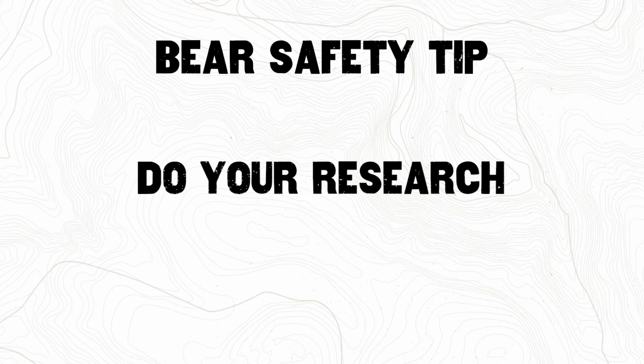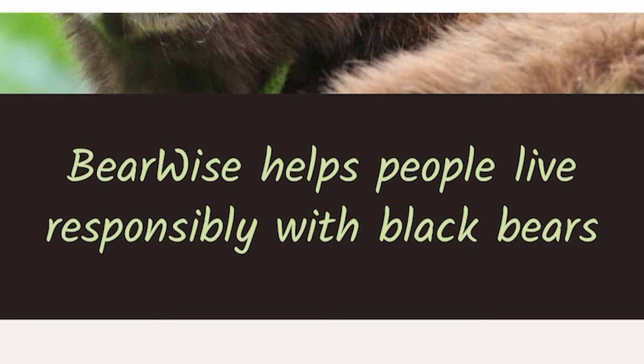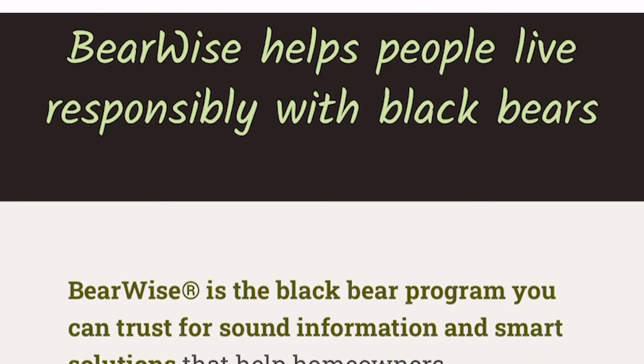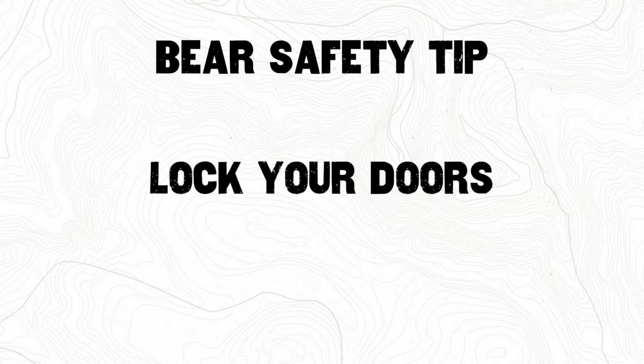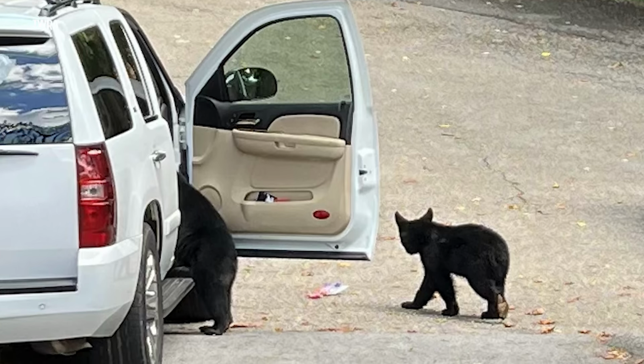First things first, before you even come to visit the Great Smoky Mountains National Park and the gateway communities like Gatlinburg, Sevierville, Wears Valley, you should do your research. Make sure that you visit BearWise.org and know what to do in bear country before you get here. Make sure that when you show up to your cabin, you lock your car doors. It's really important here in the Smokies.